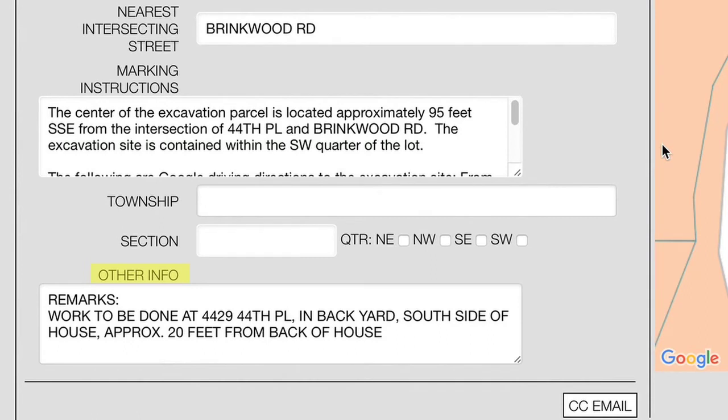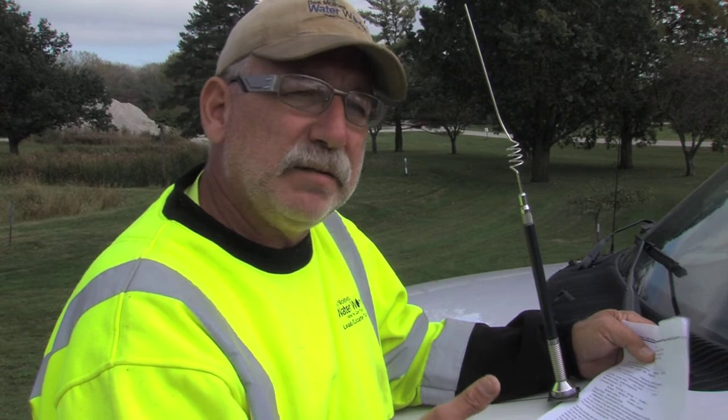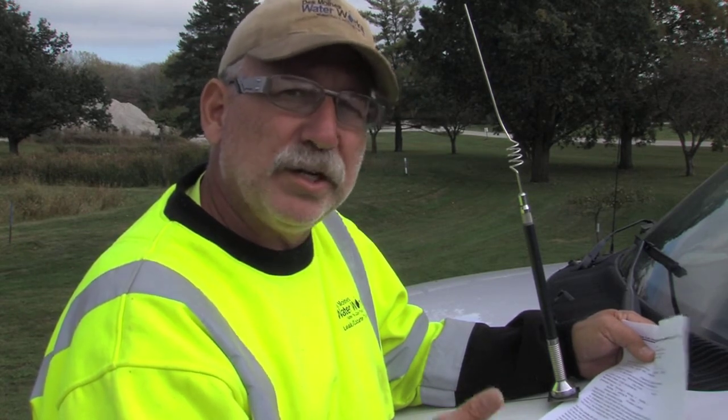What this ticket can do, if you give me the right, accurate information, is help me do a better job for you, and it'll help me get my job done quicker, allowing you to get to the project quicker. There are 3 things that excavators should do in order to avoid locating delays.